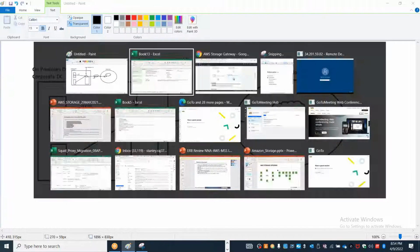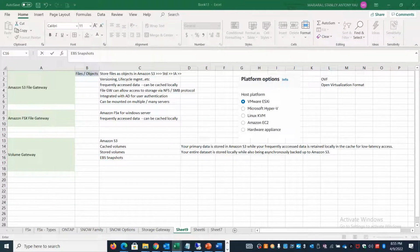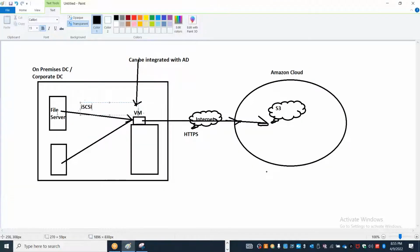The technology that is used is that it will take the EBS snapshot and store it as a snapshot in Amazon S3. And when it is needed, the snapshot can be mounted as an iSCSI volume on your file server or any of your servers, and you will be able to access it anytime.